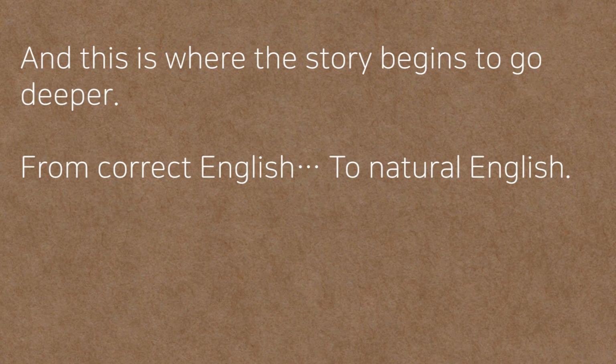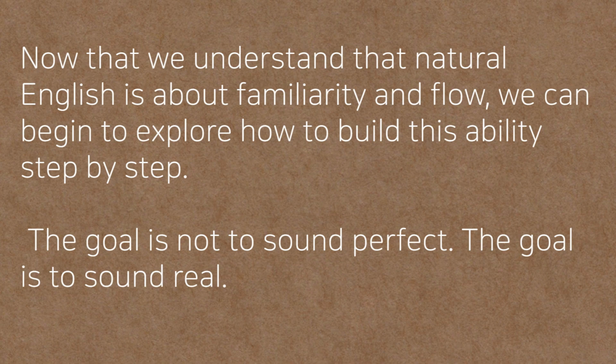From correct English to natural English. Now that we understand that natural English is about familiarity and flow, we can begin to explore how to build this ability step by step. The goal is not to sound perfect. The goal is to sound real.